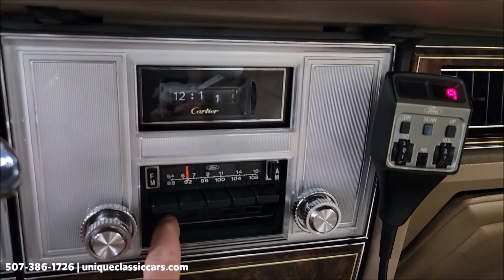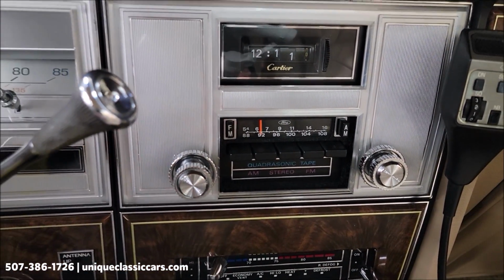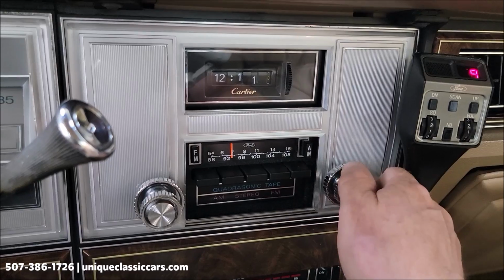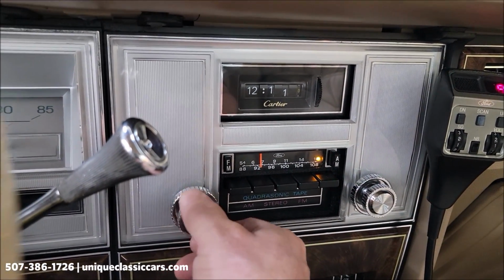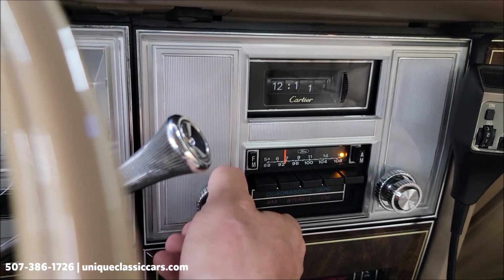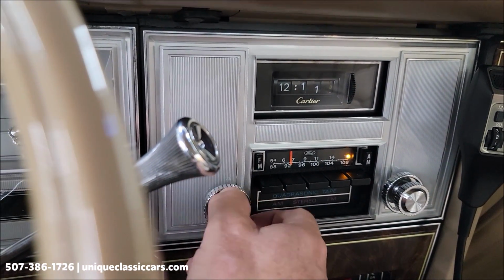AM, FM, 8-track. Turn that on a second. We also have, as you can see, CD here. So let's go ahead. We're on FM. So radio is working. Tones front to rear. Bass and treble.